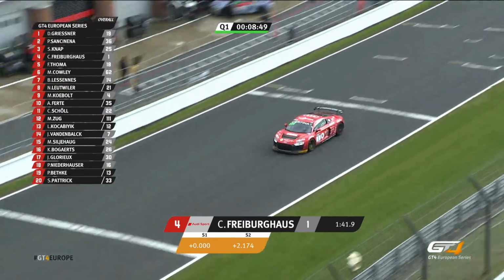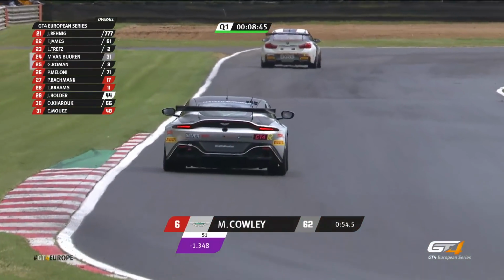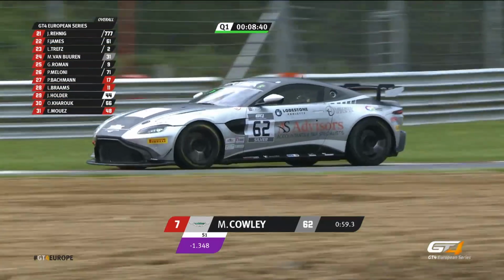Comes over the line now. It's a slow lap, as you can see. 4th quickest he will remain. Number 62, Matt Cowley, absolute best in the first sector. Matt Cowley is another of these hidden gems, in a sense.